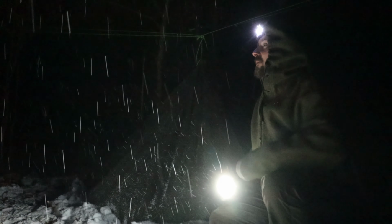Beautiful though. Absolutely beautiful. The snow is steadily coming down. The wind picks up here and there. It's currently down, not that strong as you can tell. But wow, my back is acting up. Let me tell you.